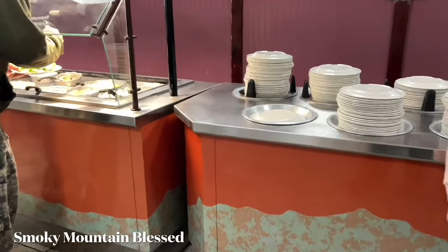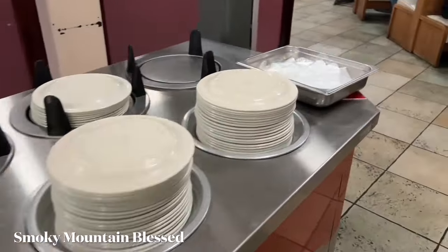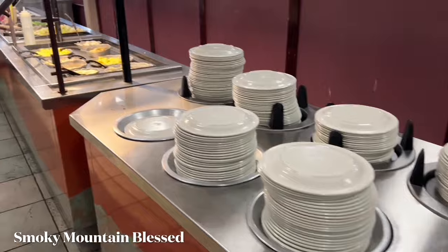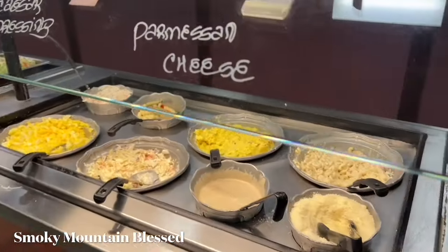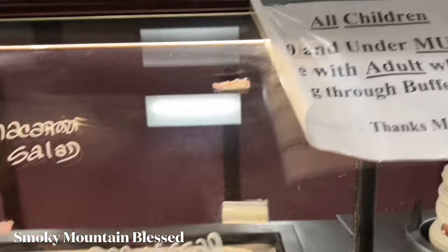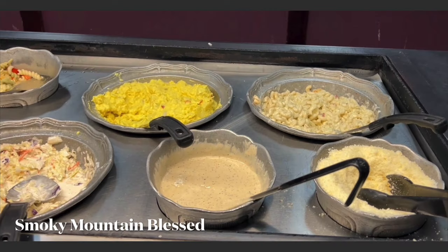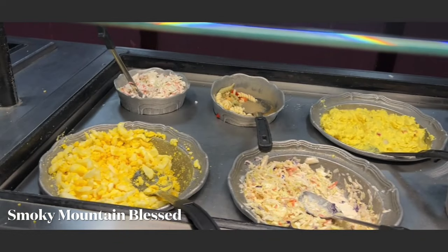Wood fire grill. And here you get your plates. They actually have the gloves to put on. It used to be called wood fire grill, now it's called the wood grill. So all children need to be attended by an adult. They have Parmesan cheese, macaroni, Caesar dressing, potato salad, coleslaw, Italian salad, crab salad, and diced eggs.